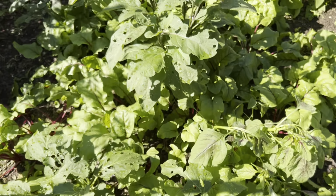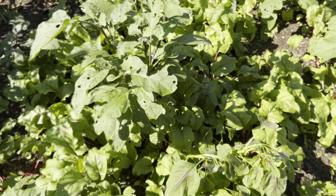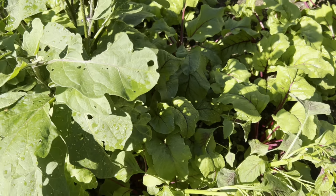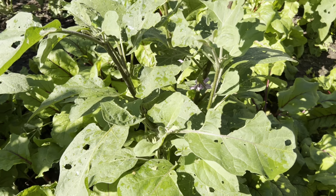It's no big deal. Here's some eggplants. There's a bug right there. Kill this fucker. Get rid of you. I just killed the bug.